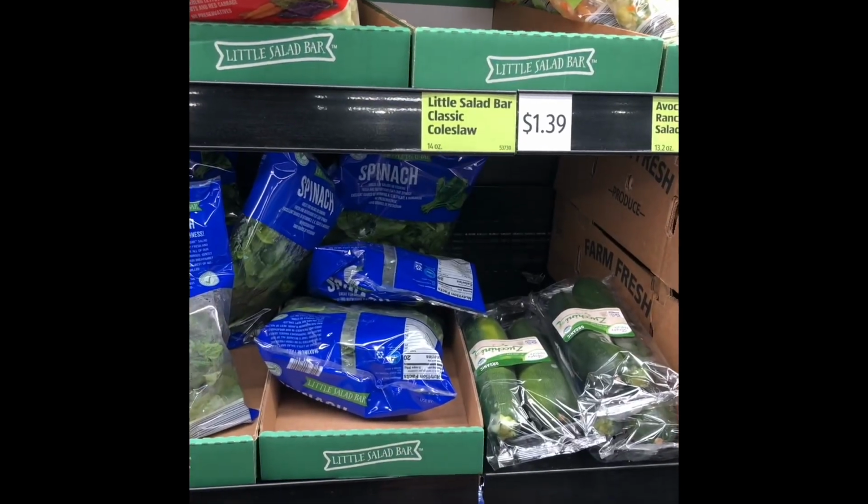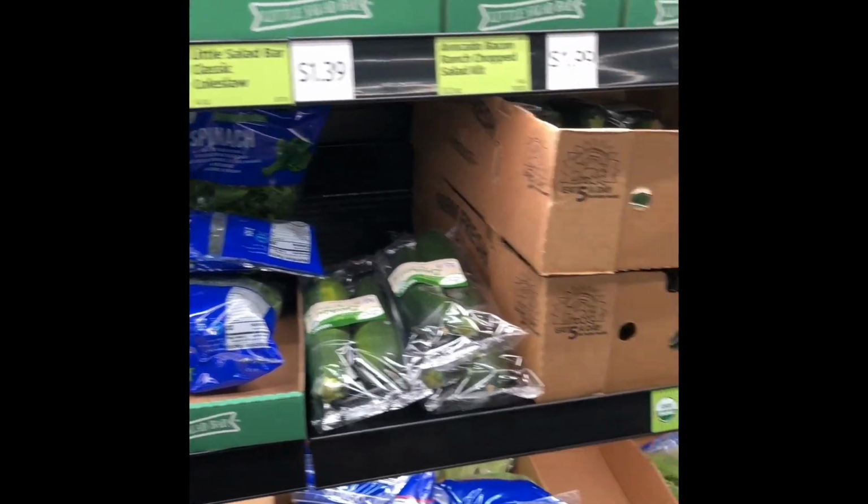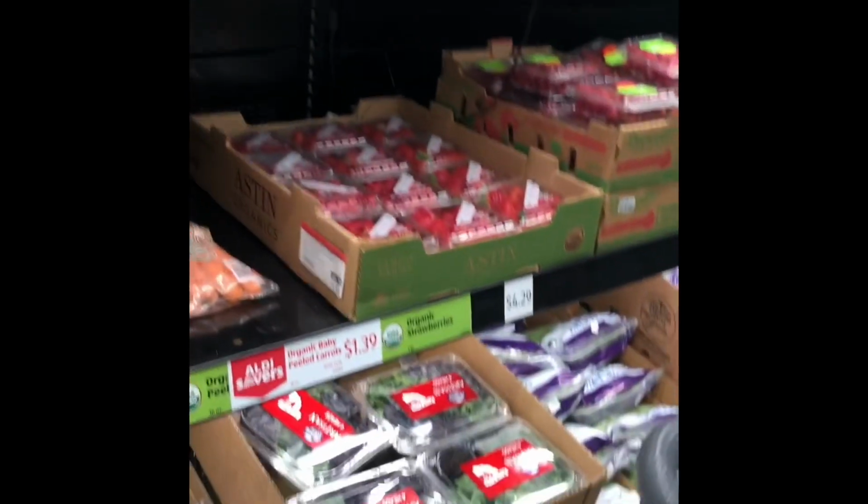They have really good spinach as well. If I need raw spinach, I usually buy it here. The only thing I couldn't find here that I was looking for were radishes. Sometimes they have them, sometimes they don't. There's that coleslaw I was asking for.